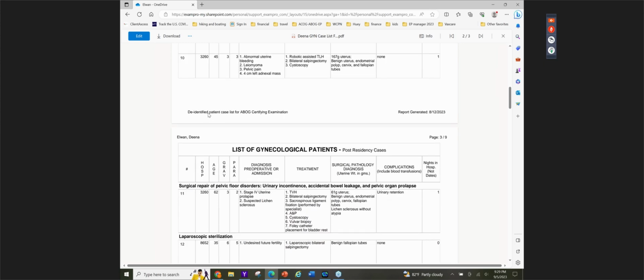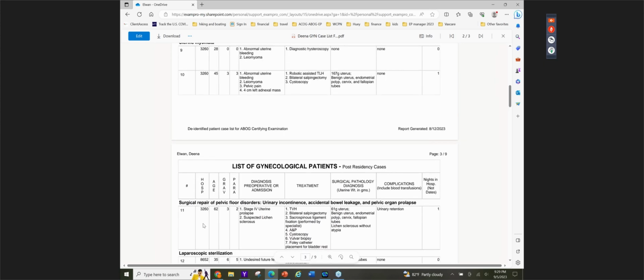Okay, I want to ask you a question about case number 11. When you do a TVH, what type of instrumentation do you use to take your pedicles once you've made your colpotomy? I typically just clamp and cut, and suture. So if you were doing a TVH, like in this case number 11, and you clamped your uterine artery pedicle, and before you could suture ligate it, it slipped out of your clamp, what would you do?